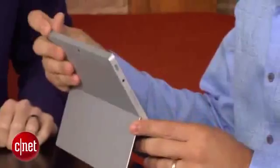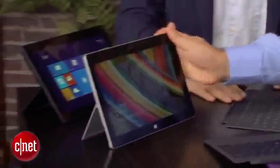But with all that, you're right, it's thinner and it's lighter. And of course, we've got some improved accessories coming out with this too. So let's talk about the keyboard covers. We've got 2 of them here. These products are interesting. We should start with Touch Cover.